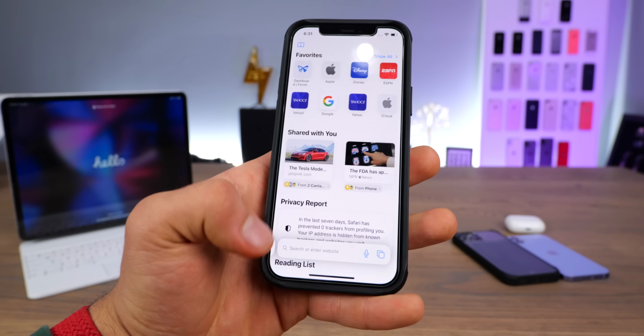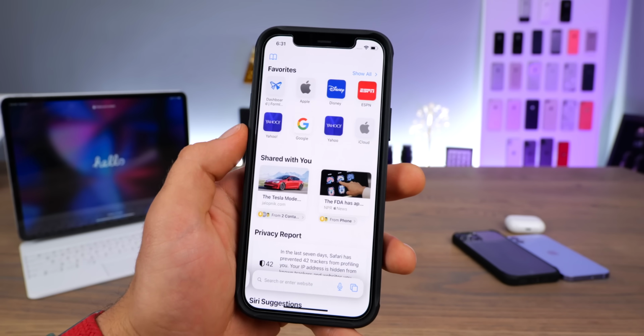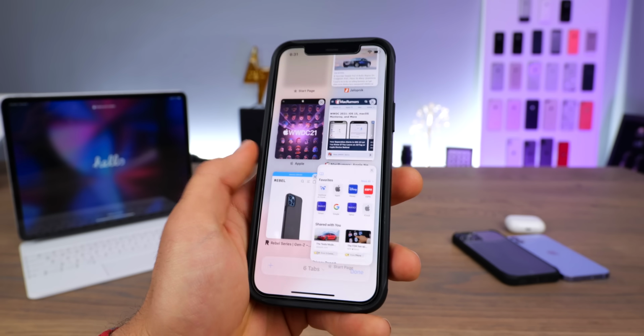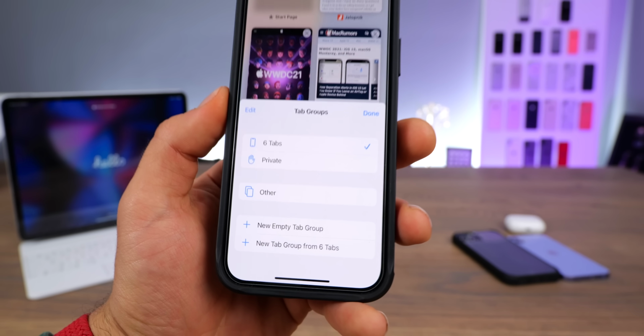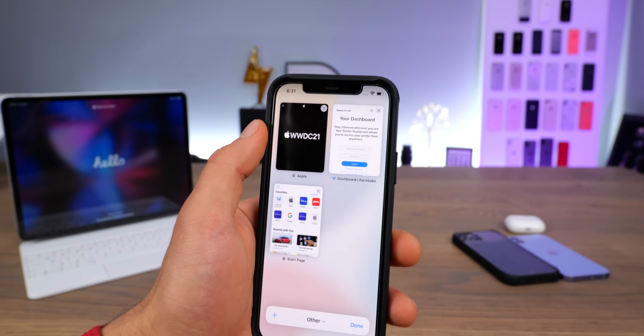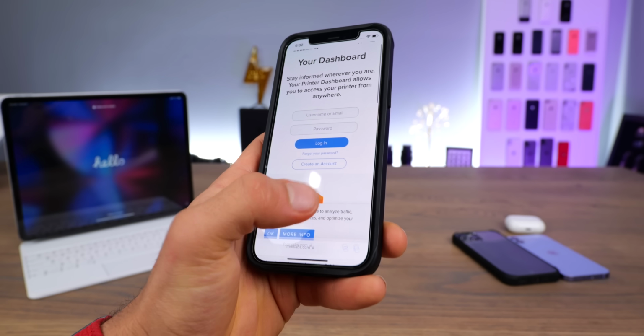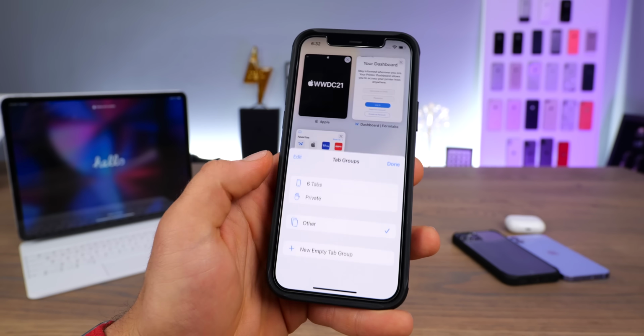For a new tab, just swipe to the very right like that, and you have the Shared With You section in here. Another cool thing here is we can access a tab view where you can categorize other tabs. So if you're on your Mac, on your MacBook, you can save as a different tab view and then access them from different devices.